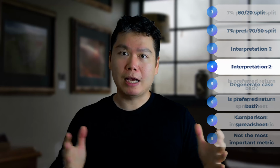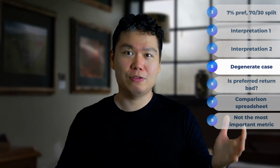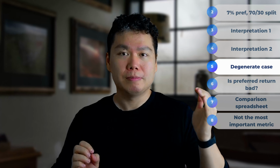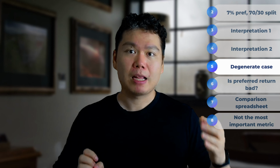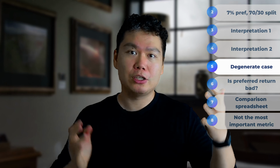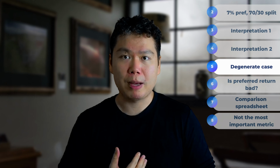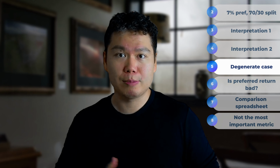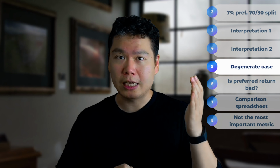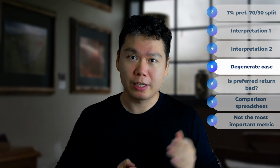So let's talk about a degenerate case. Suppose for all 5 years, there's no cash flow. So at the end of the 5 years, in the 7% preferred, you only get your principal back, and then after that, it's a 70-30 split. Because there's no cash flow, the preferred doesn't matter. In the 80-20 split, you also get your initial principal back, and then it becomes an 80-20 split. So in that degenerate case, you as an LP actually just lost 10% split in the preferred case.